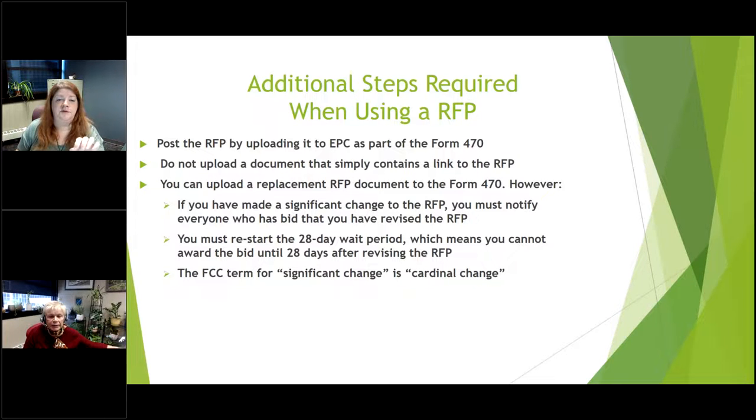If you do make some change to the RFP that is substantial, a significant change, like answering someone's question, where you've added info to the RFP, that restarts your 28 day period from when you had that revised RFP. So do you need to resubmit, generate another 470 form, start all over? How does that work in the E-rate world?